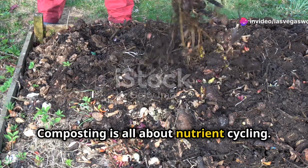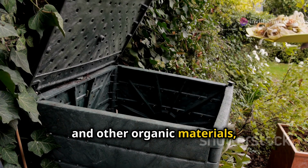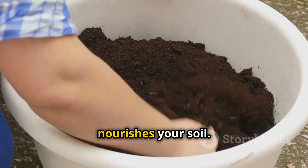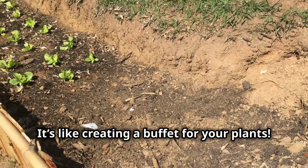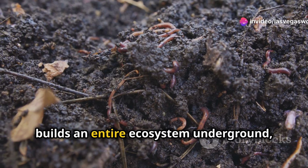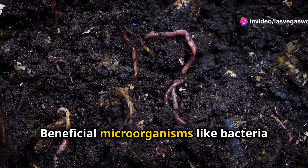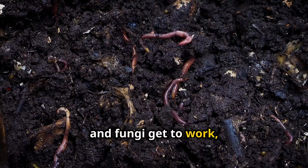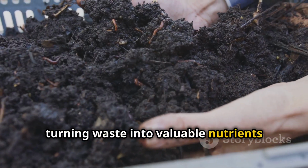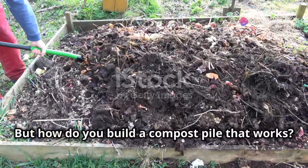Composting is all about nutrient cycling. You're taking food scraps, yard waste, and other organic materials, and turning them into something that nourishes your soil. It's like creating a buffet for your plants. And it doesn't just feed your garden, it builds an entire ecosystem underground thanks to the soil food web. Beneficial microorganisms like bacteria and fungi get to work, turning waste into valuable nutrients that support plant growth and overall soil health.